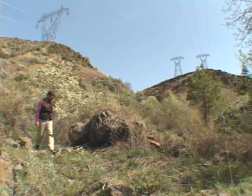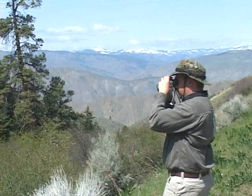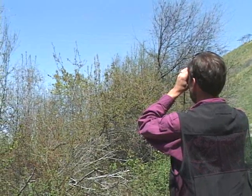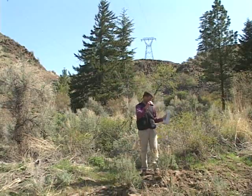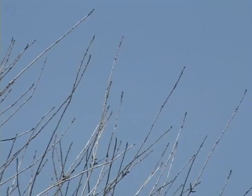The field component of the reptile and mammal surveys were completed in conjunction with bird surveys during 12 seasonal visits. This morning we're doing avian point count surveys, looking for any birds that might be using habitat around any of these 50 stations along the power line corridor, looking and listening and recording any birds that we see in the area.